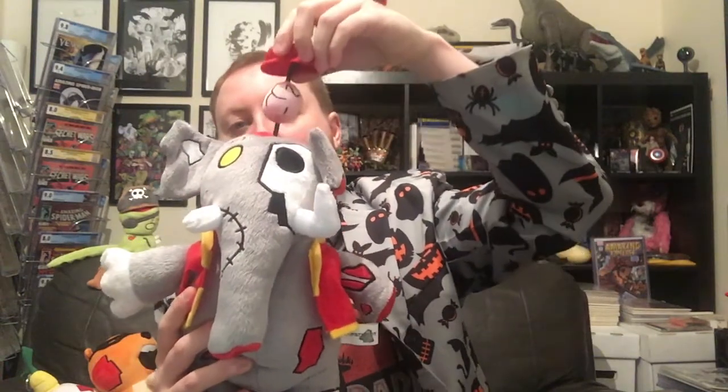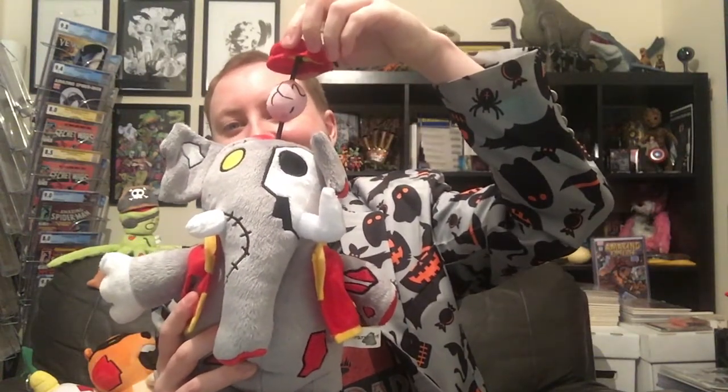This elephant is called Tom, I believe, although it's spelt with a T-H-O-M. I'm not sure if that is a specific reference to anything zombie related, so I do apologize for not knowing that information. But this guy is cool. Look, check that out. All that nice skull detail imprinted on there. He has a nice little hat, which of course, if you pop it out, his brain comes out. How cool is that? It's these nice little gimmicks that I love so much.